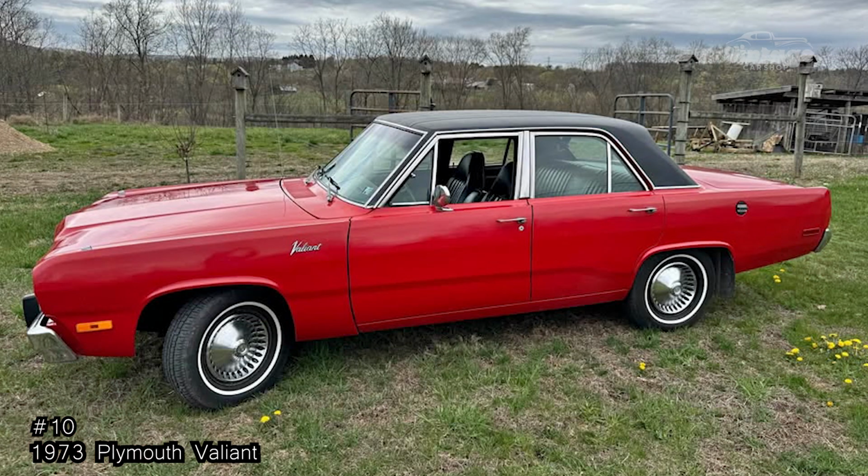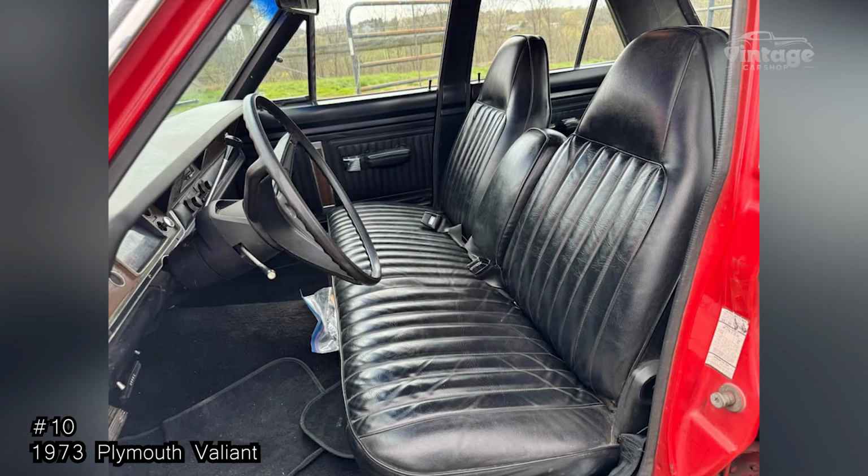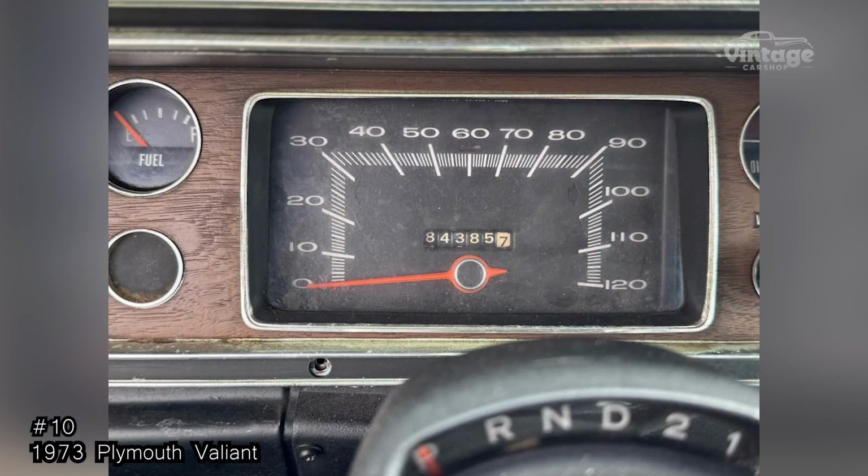The seller hasn't provided many specifics on the car's condition, so if you have any questions, feel free to reach out to the owner directly for more details. This Plymouth is a great option for someone looking for a dependable classic with some old-school charm.